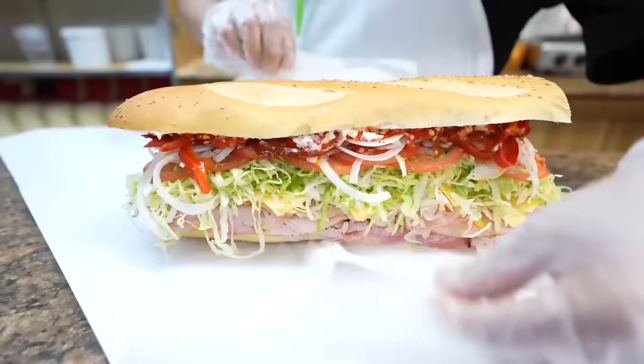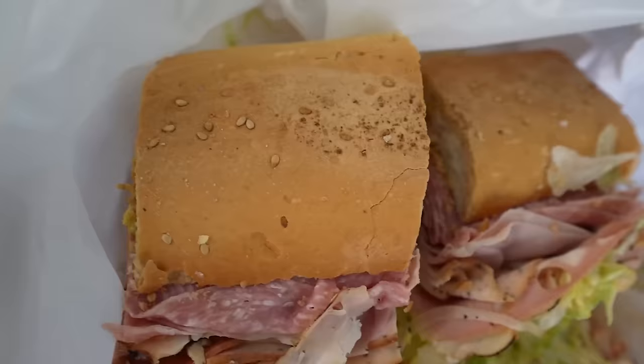This is the second time I've had this, and this is way better than I remember it. Best way to eat this, in my opinion: take it home, have a plate, get a fork and knife ready for the end of it. This is tough to hold together. What do you think? I think I'm just lucky I had this end piece here, so it's kind of staying together a little bit better.